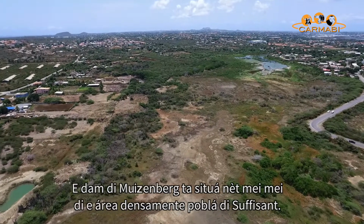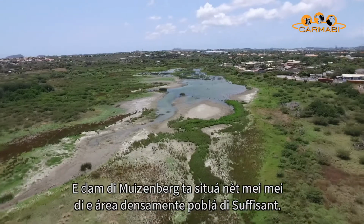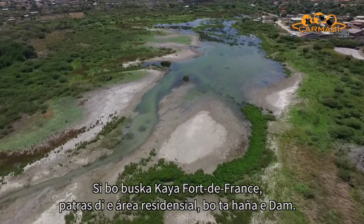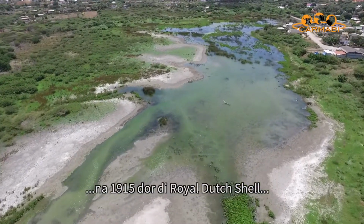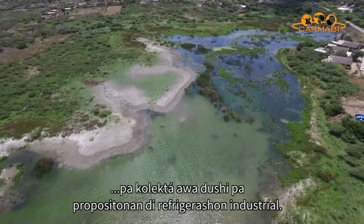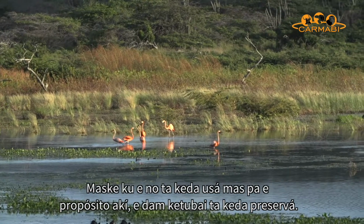The Muizenberg Dam is located right in the middle of the densely populated area of Suffisant. If you look for the Quai Fort de France behind a residential neighborhood, you will find the dam. The dam at Muizenberg is an artificial freshwater pond that was built in 1915 by the Royal Dutch Shell to collect fresh water for industrial cooling purposes. Although it is not used for this purpose anymore, the dam is still being preserved.